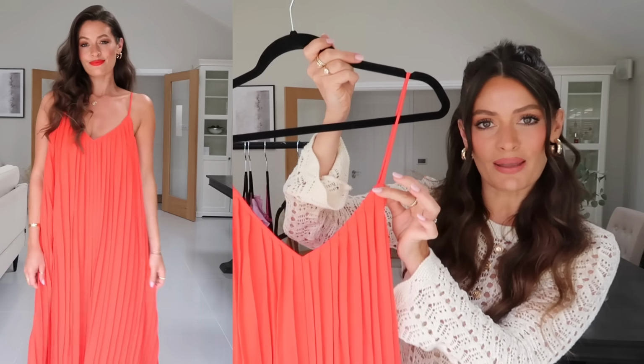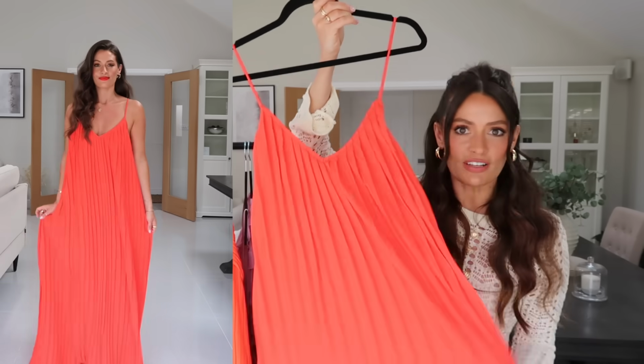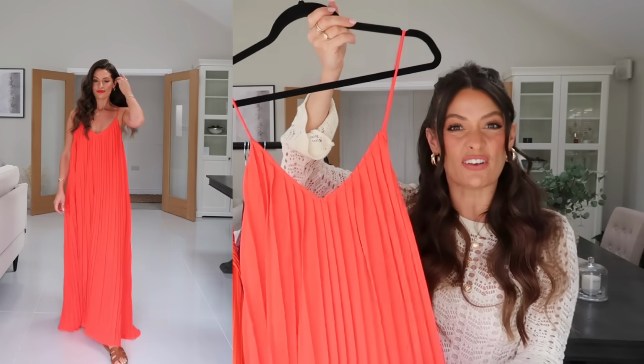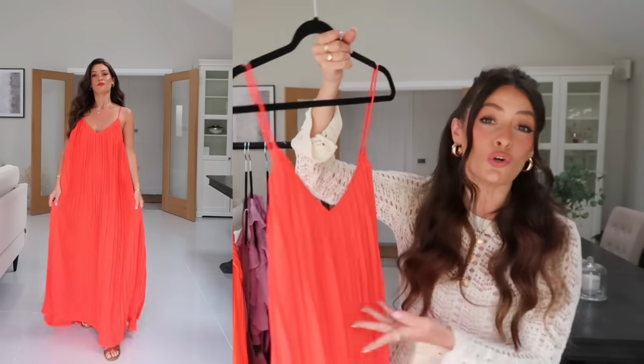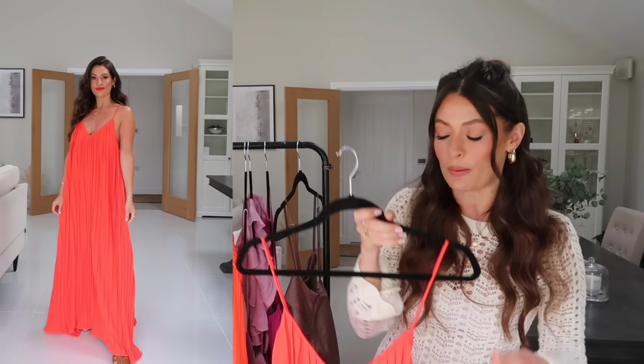Again, it's got the thin spaghetti straps that cross over at the back, and they are adjustable. And obviously if you're petite, you could wear this with heels or with wedges. It would be amazing. And if you're tall but you love the style of it, you could definitely style this with heels and wear it as more of a midi length.